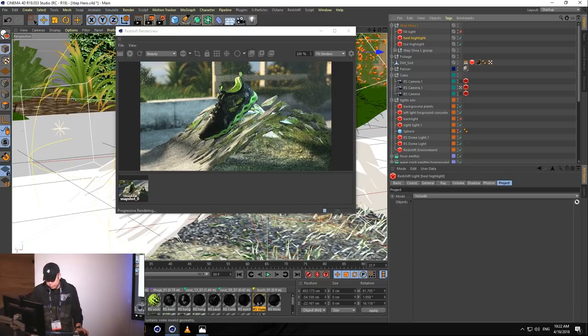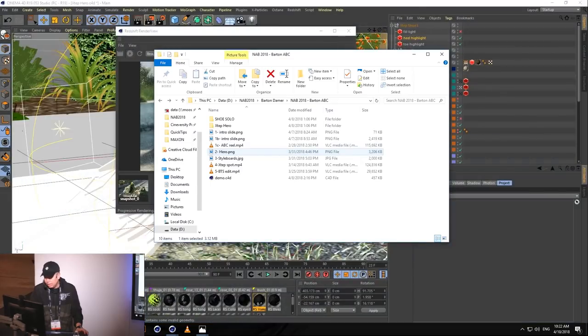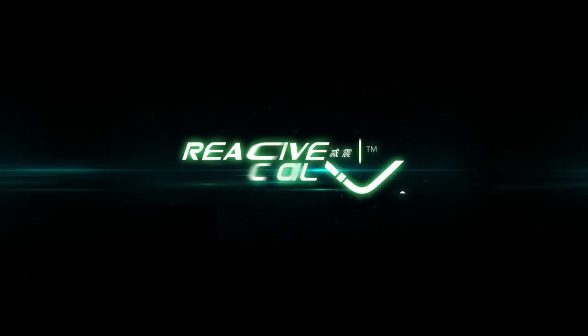So one last time before we close up, these were some of the techniques that we used in order to be able to create this spot.